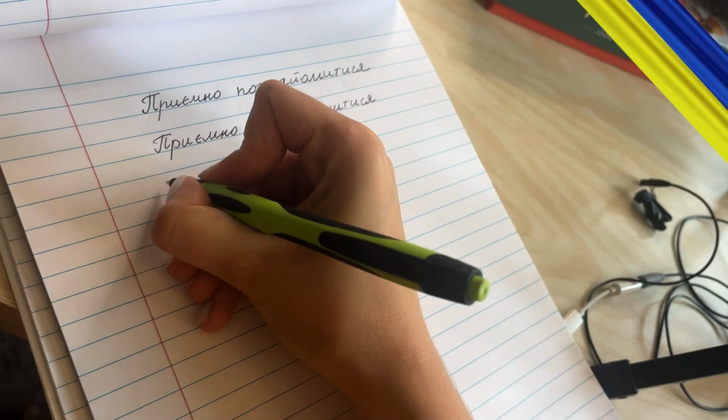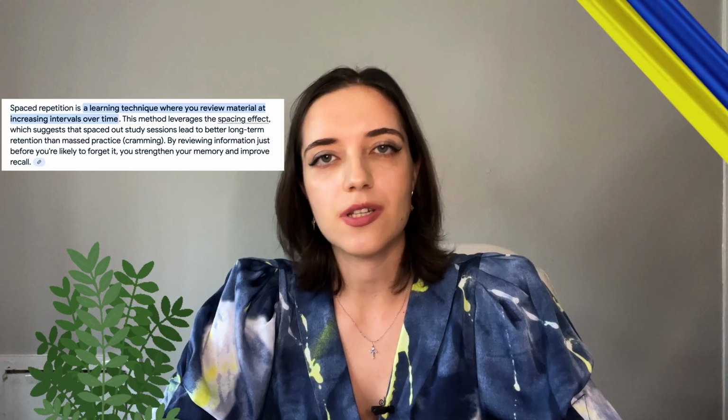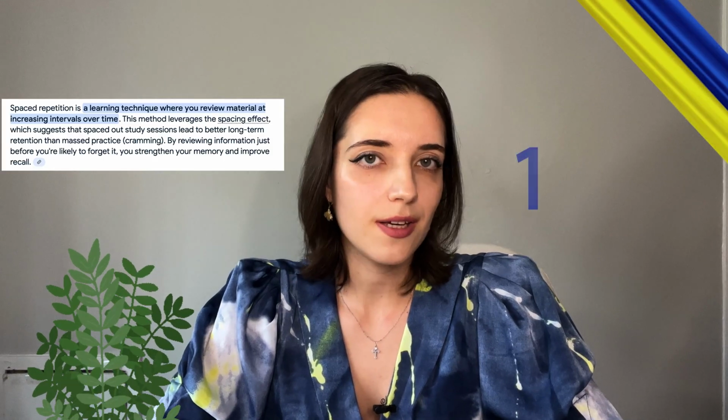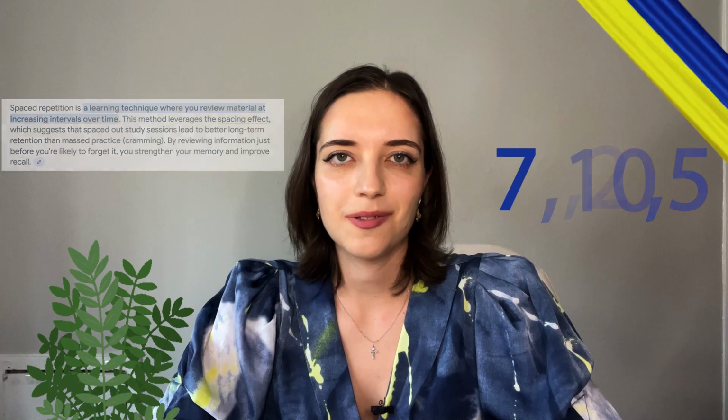The next day, go back and read what you wrote. Read it as many times as you wrote it. Then copy it again on the next line below. Repeat using spaced repetition. Wait 1 day, then 2, then 5, 7, 10. Do this at least 6 times total. You'll be surprised how well this works, even with no speaking partner, no speaking club, no stress.